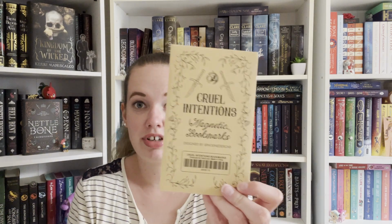Next we have another little envelope, and this one says Cruel Intentions Magnetic Bookmarks. This is a book that I have from FairyLoot that I still haven't read yet, but I am looking forward to because it has vampires and circuses in it and stuff like that, I think. So let's see what the bookmark looks like. Oh wow, these are very, very pretty, and I wasn't expecting a pinky sort of purple. I was expecting black or red based on the cover of the book that they've included before. But here we are.